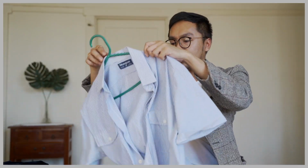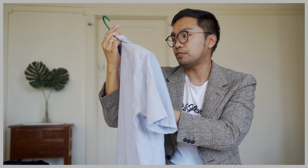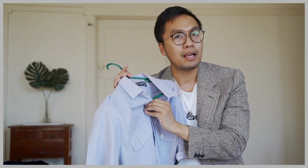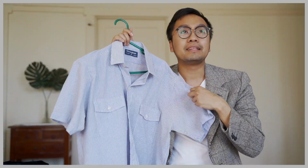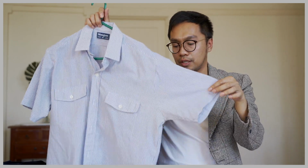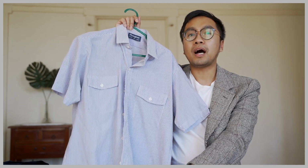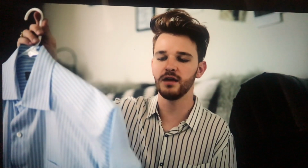Next piece is this shirt. It's a mix of polyester and cotton. It's made in Australia, and I feel like I would get a lot of use out of this in the coming summer or spring. This reminded me of a Balenciaga shirt, the crop shirt. I first saw this on I Am Drew Scott. I do follow him. He's one of my style inspirations, and I saw him haul this in one of his videos maybe a couple of years ago.